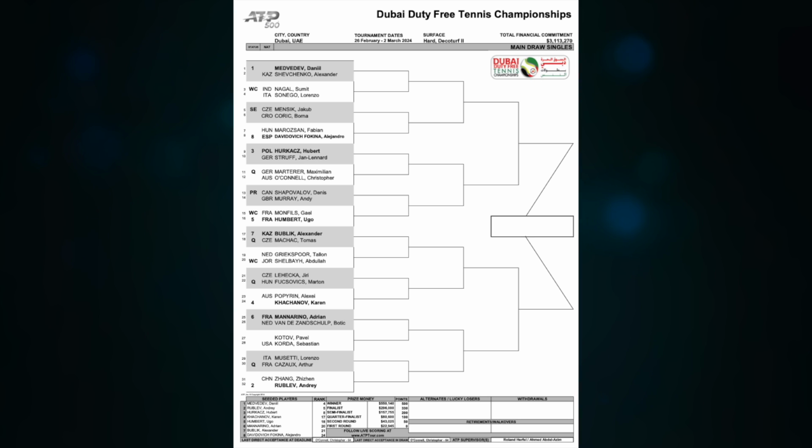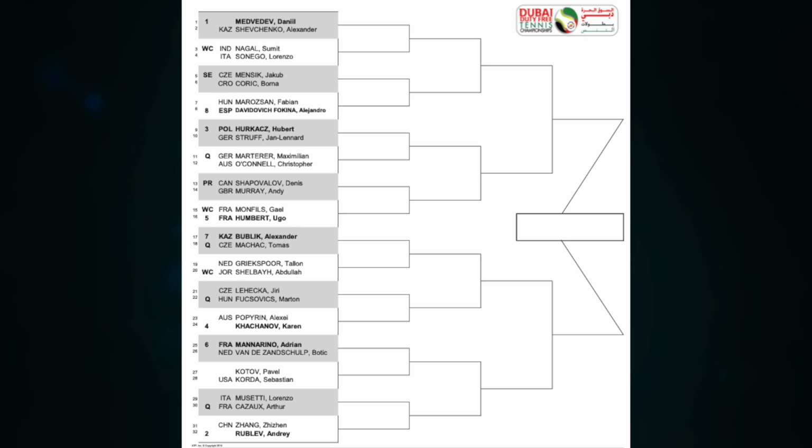Let's start in Dubai. Looking at the draw here, we have Medvedev in action. Potential upset in the first round match against Shevchenko, a strong player from Kazakhstan. That can be a tricky one. Also interesting to see Nagal, who's now a top 100 player from India, playing against Sonego. That's one to keep in mind.